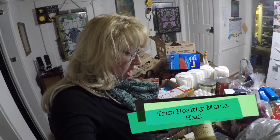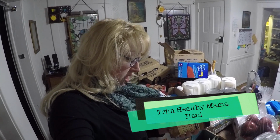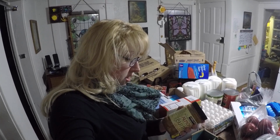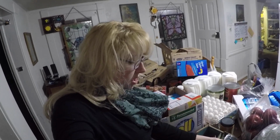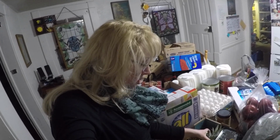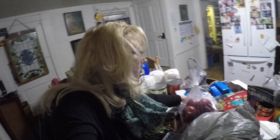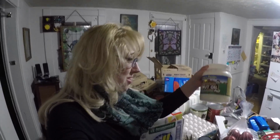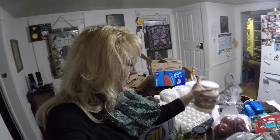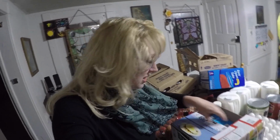A few of the Trim Healthy Mama things that I got today. Found at Costco, they had almond butter. And if you are doing Trim Healthy Mama, let's see, 7 carbs, 3 grams of fiber, so that would be 4 net carbs. Also got some berries. Of course, pineapple is for the kiddos. Needed more vanilla, got that. I always love to get a big old tub of coconut oil at Costco, 54 ounces, $17. Ton of eggs. Got my big box of egg whites.